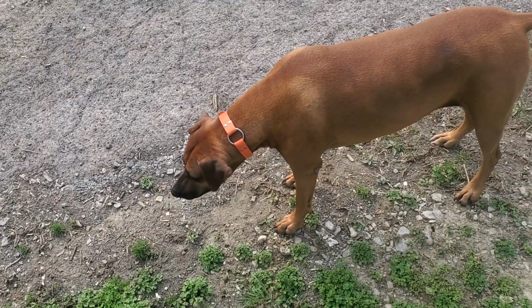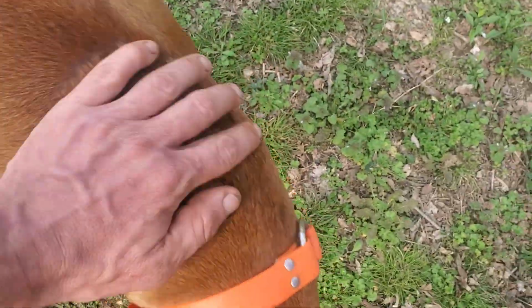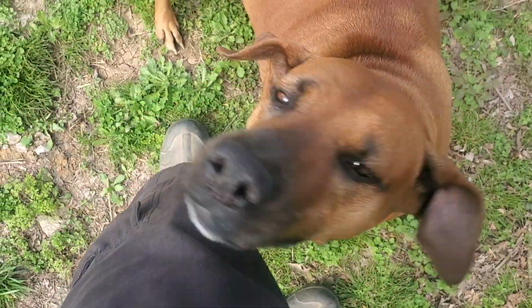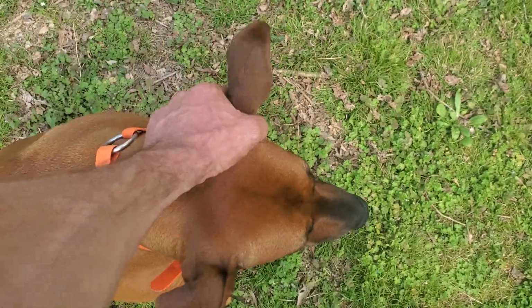And there's the mountain cur, Chestnut. Yes, are you a good dog? Are you a good dog, Chestnut? Yes, you are. Yes, Chestnut's a good dog.